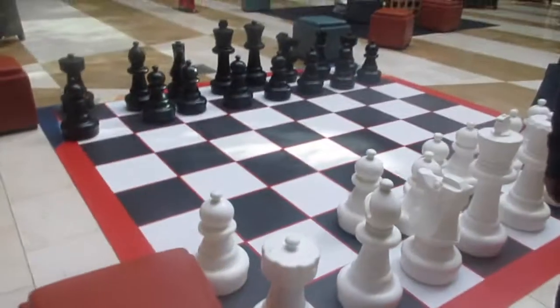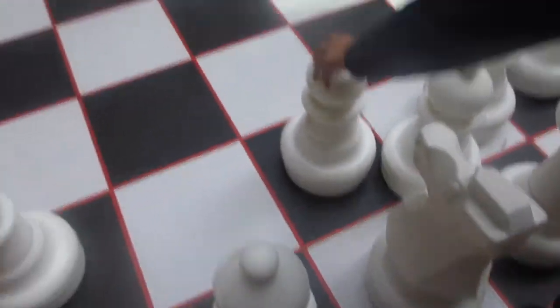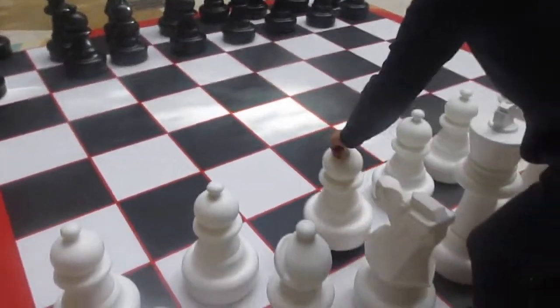It has a giant chest. Yeah. Kids can play, adults can play. Oh. Has plastic. Isn't that cool?